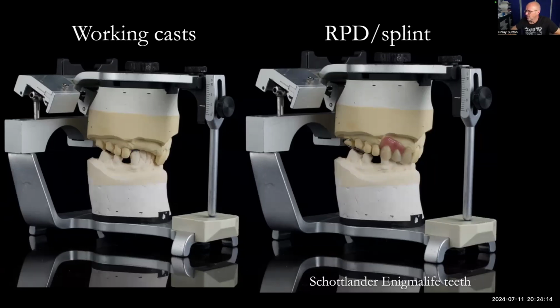And additionally, do I use hard and soft tissue undercuts for retention? Mainly hard for undercuts, but no.